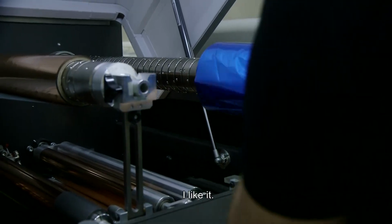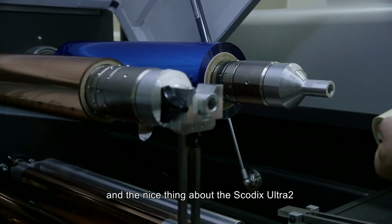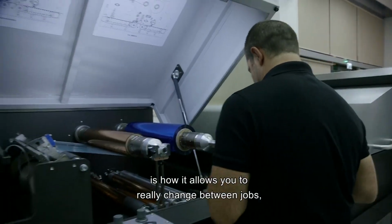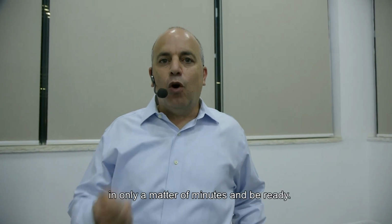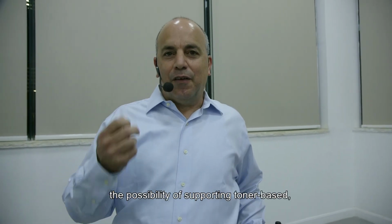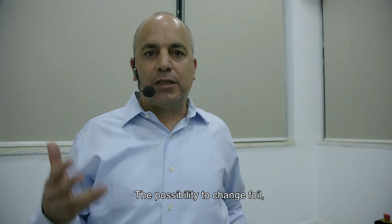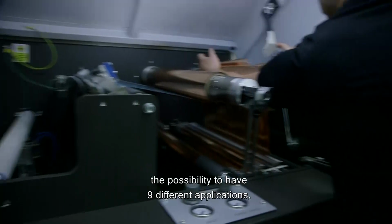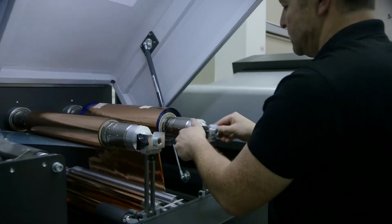Now, the blue foil is amazing. I like it. As a consumer, I get many samples of this blue foil. And the nice thing about the Scodix Ultra 2 is how it allows you to really change between jobs, between substrate, between customers, between application in only a matter of minutes and be ready. So Guy talked about switching material within 20 minutes. The possibility of supporting toner base, offset, indigo, inkjet, plastic cards, other substrate, all of it in one system, the possibility to change foil, the possibility to have 9 different applications, all of it within minutes, and all of it with a flexibility that's it, we're ready, huh, Guy?